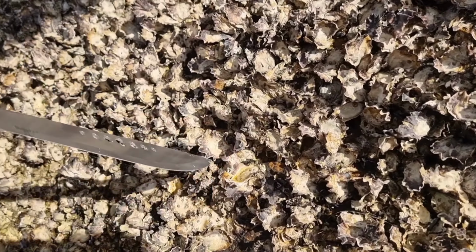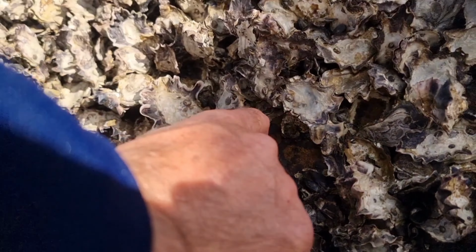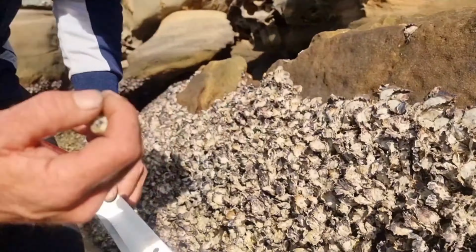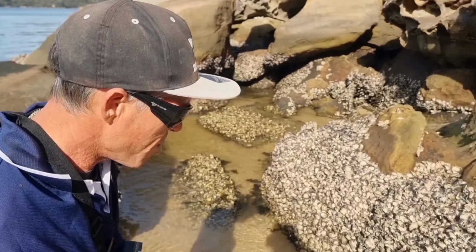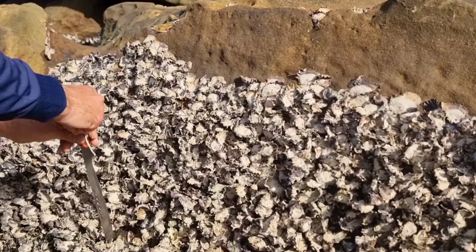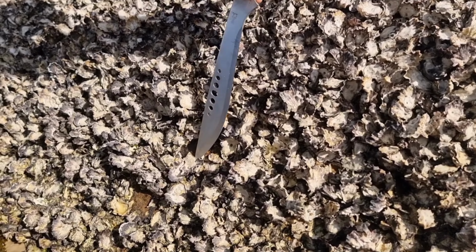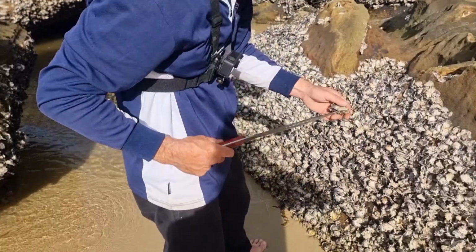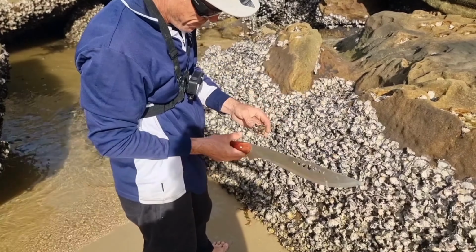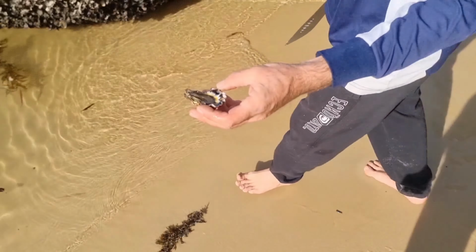And there we have it. Just give it a little cut there. A little bit of an overkill to scrape him out, but there we go. Can't get fresher than that. Bloody beautiful. See a couple more. Can't get fresher than that. Sydney rock oyster, beautiful.